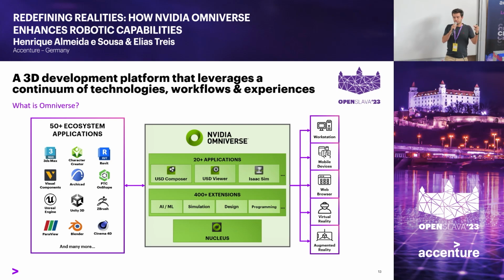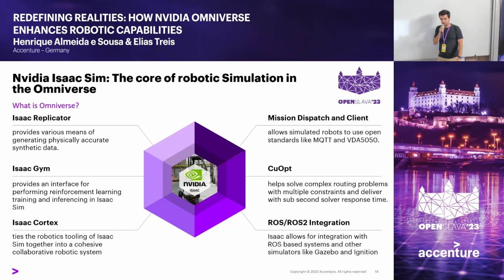And NVIDIA builds on top of all of this. So we have the ecosystem applications, 3DMX, visual components, Unreal. We have the NVIDIA core part, so the application itself with Viewer, Composer, and Isaac Sim, which I will talk about a bit later. And then you have all the platforms which are used to view all this.